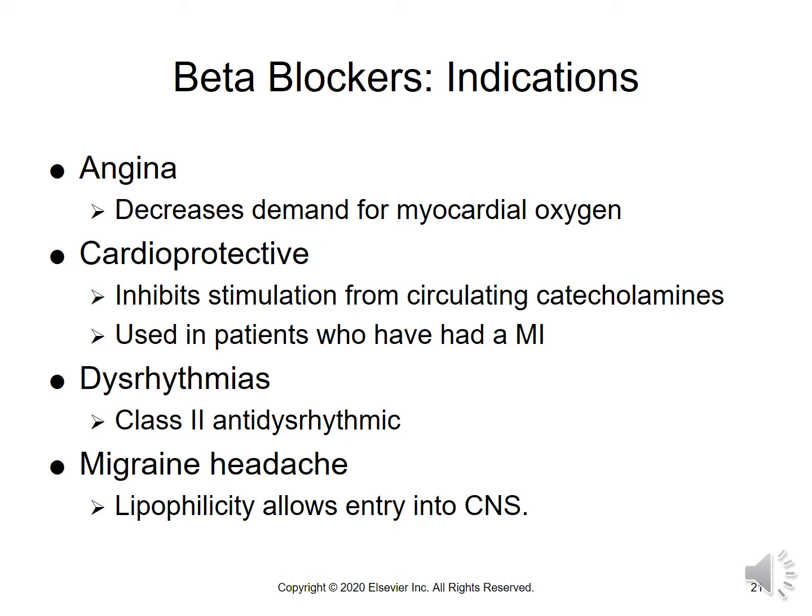They are cardioprotective drugs. They inhibit the stimulation from circulating catecholamines. So if there are epinephrine and norepinephrine circulating around, these beta blockers block that stimulation. So these are used in patients who have had an MI to block those catecholamines, to let that heart muscle settle down and relax for a little while.